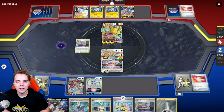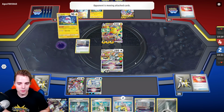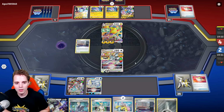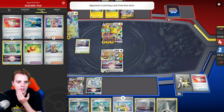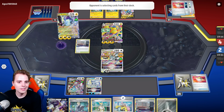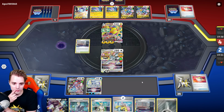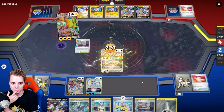Slap into a Regieleki V. We can also attack with Alolan Vulpix, forcing them to... Oh, so many energies in play. Attack with Alolan Vulpix, forcing them to have a rope and boss. How many ropes in there? 0 ropes, 0 boss. Yeah, that's not good news. All Pokemon with ability though. Rope and boss. A rope and boss is scary.